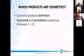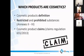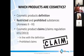And then you also have to make sure that the product formula doesn't contain certain prohibited substances, or that restricted substances are within the limits proposed by the regulation. This can be found in annexes 2 to 6. Then the thing that's kind of connected with the definition of the cosmetic products is cosmetic product claims. So what you say that the product does has to be in line with the definition. So the function needs to be to clean, to perfume, and so on. And there are certain claims that are prohibited and can't be placed on cosmetic products.